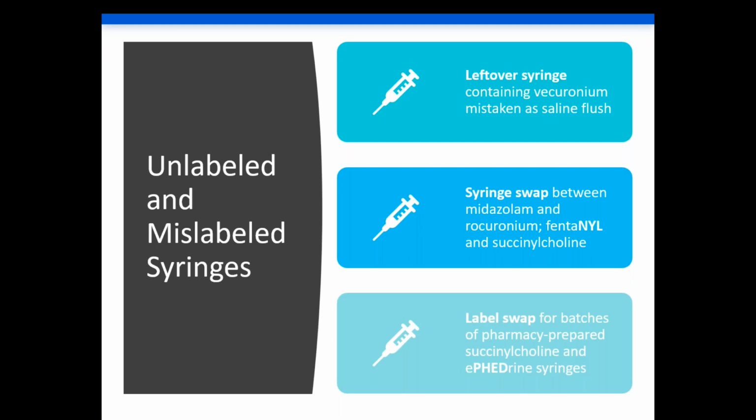We also have a lot of examples in our database of syringe swaps between various neuromuscular blockers and other drugs used in the perioperative areas in the OR by anesthesia when those syringes aren't labeled. Mix-ups between midazolam and rocuronium, or fentanyl and succinylcholine, are the ones that we tend to hear about most frequently. And then we even have some label mix-ups where the syringes are labeled, but the labeling process is such that it causes a risk of error.